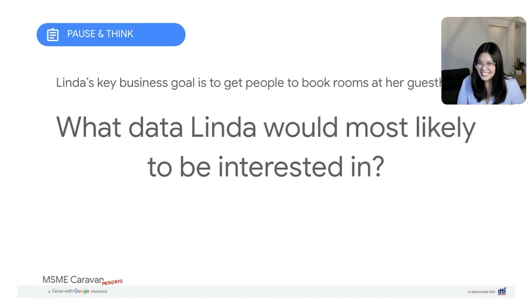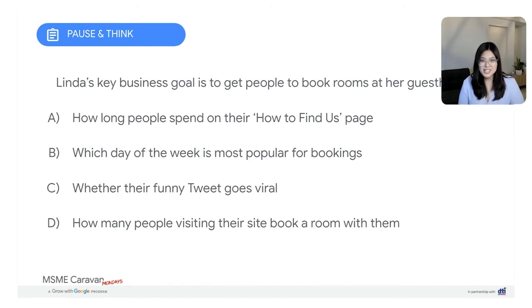So, going back to Linda and her guest house business, let's pause for a bit and think. What do you think are the data points that Linda would be most interested in? Remember that Linda's business is a guest house, and her key business goal is to get people to book rooms at her place. Do you think Linda would be most interested in A, how long people spend on their how to find us page? B, which day of the week is most popular for bookings? C, whether their funny tweet went viral? And D, how many people visiting their site actually books a room with them? I'll give you 30 seconds to think.